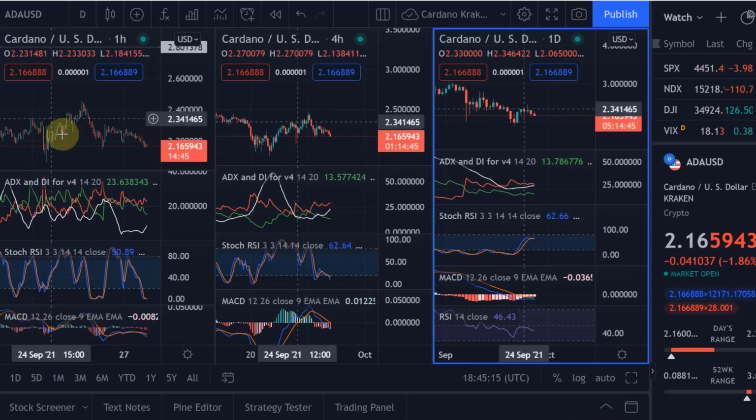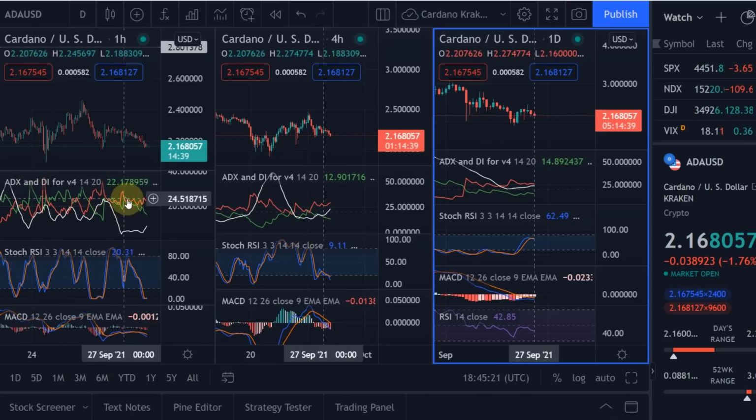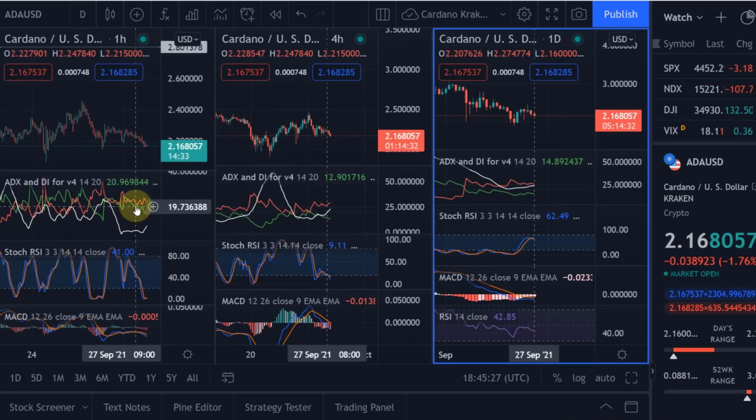So on the hourly you can see how we are forming this head and shoulders. On the 4 hour, very well visible as well. However, we can see on the ADX and DI, people oftentimes ask me, what is that indicator? Well, it's the ADX with the directional lines here, the green and the red one.